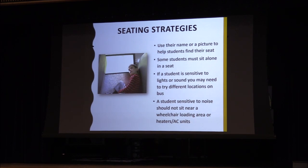Some students must sit alone, but some students don't want to sit alone, so you just need to know the student. Most of us are on the same buses, so we are aware of what our students like. If a student's sensitive to light or sound, you're going to need to make sure they're not near a window, they're not near a heater, they're not near the wheelchair lift with the noise.